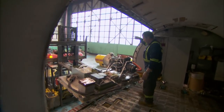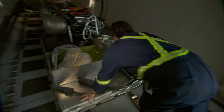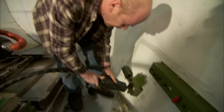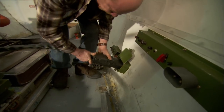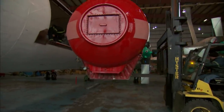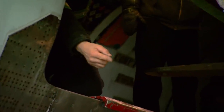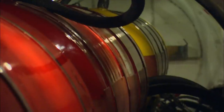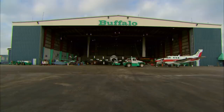The APU is loaded onto the Electra. That there, gotta go on to that. 115 volts, 400 cycles though. Plug a vacuum cleaner into this, take off like a UFO, eh? I've seen it done. Next, installing the tanks. Back it up just a hair. The Electra can carry a maximum of 12,000 liters of fuel in 3 onboard tanks.